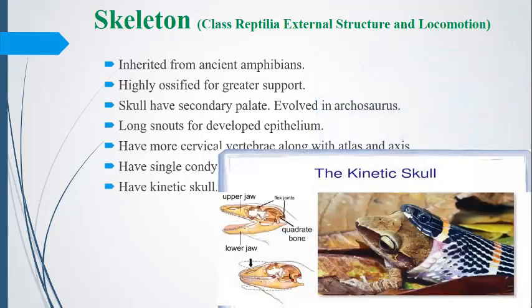Next, there are kinetic skulls. When we talk about kinetic skulls, it means the skull is very much kinetic. You can see over here, this is a quadrate bone. This is very much important for the movement of the skull. And you can see the jaws, upper and lower jaws, they have amazing mobility. Dono jaws mobile hain. Okay, these jaws can open like this.